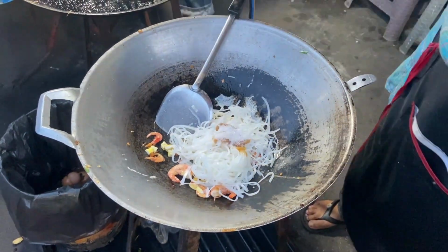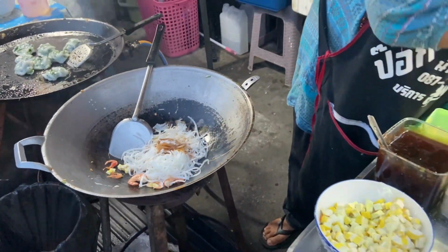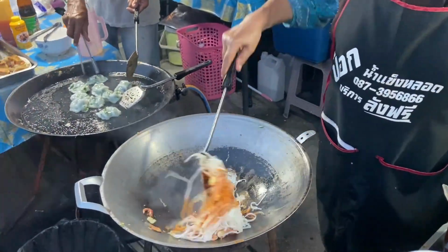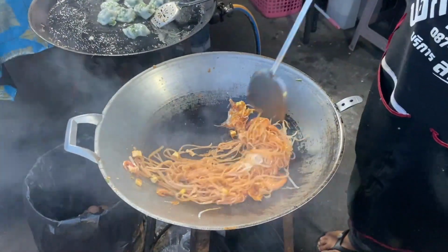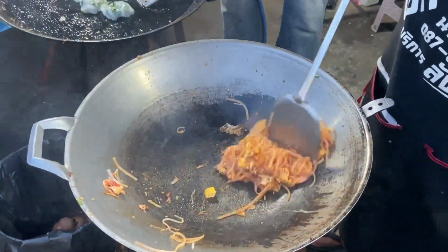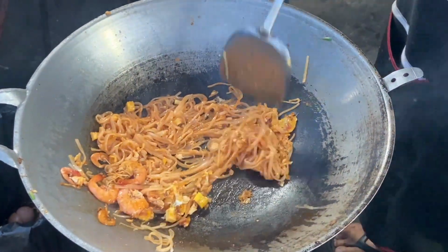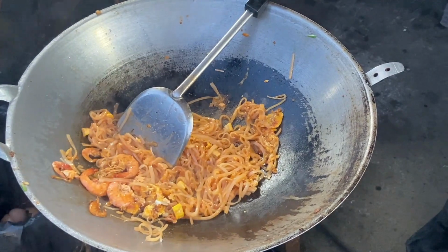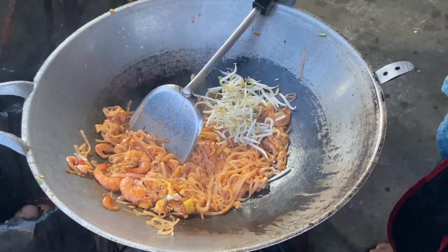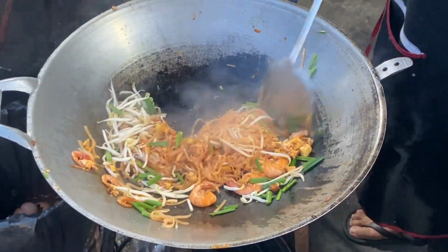Pad Thai is dark noodle cooked with soy sauce, sugar, and tamarind juice. It is soft noodle stir-fried with three flavors. It tastes sour at first, then it's salty, and then it tastes sweet at the end. When they say Pad Thai, Pad is stir-fry as she's doing now. Thai means Thailand, so it definitely means stir-frying Thailand or stir-fry in Thai style.